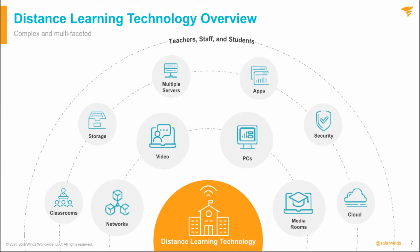Or students. Becomes way more important now that they're in front of a computer, whereas before they were in front of a classroom, they could spend time talking while you were troubleshooting that problem. Now, if they can't connect or they can't access something, they might not be able to teach. So those things are becoming way more important. And that's what we're hearing from our customers right now.